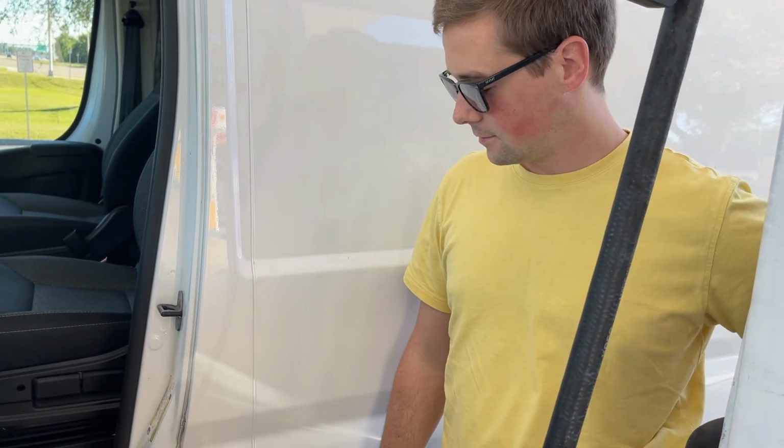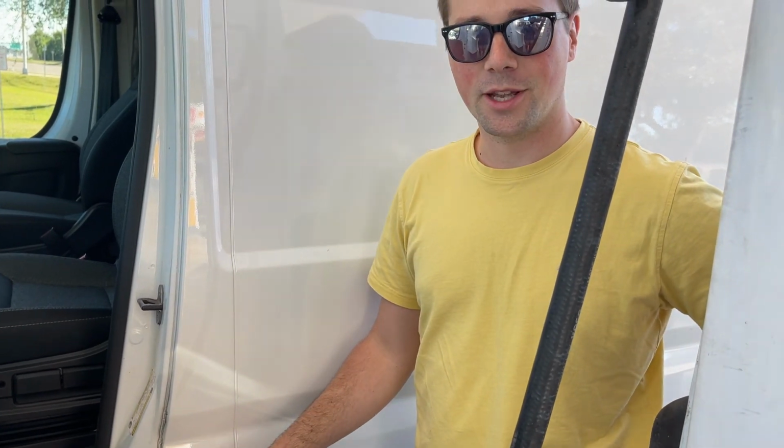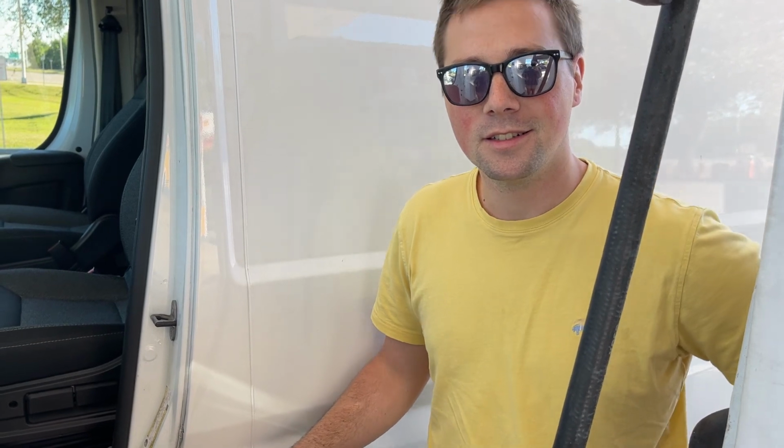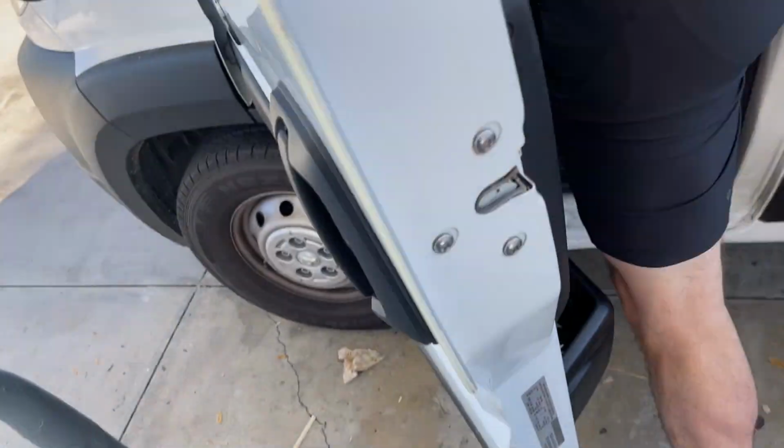We gotta make sure we get gas before going into the parks, because you never know when you're gonna find gas when you go into a big park. It said no gas for the next 50 miles, so filling up.